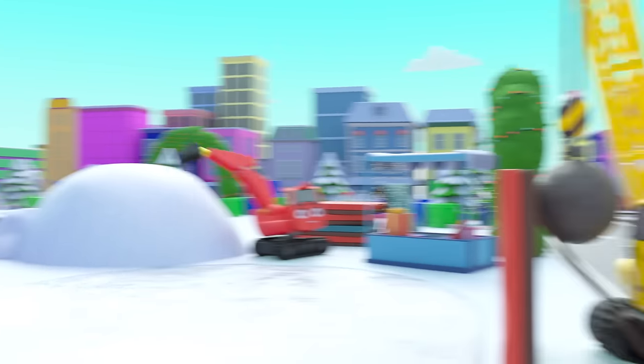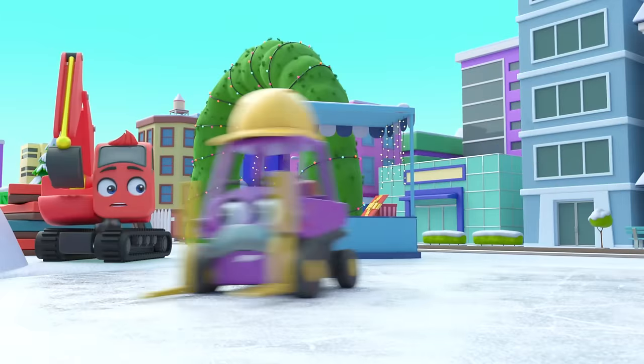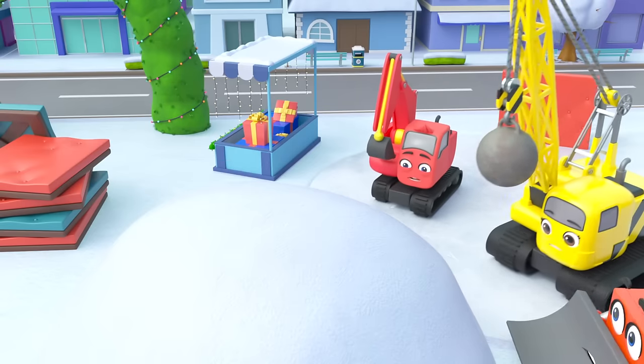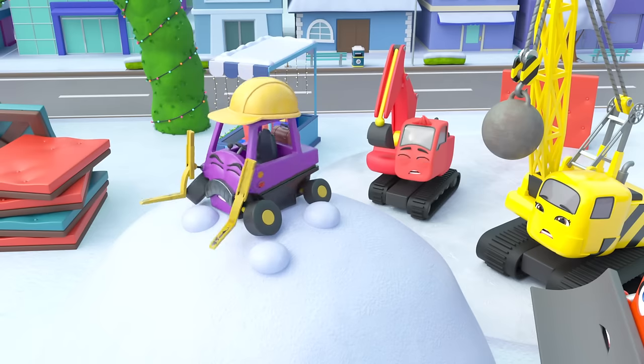But I think Digley has a plan. They can bounce him into this pile of snow. Dazey's bouncing him towards the snow pile. Whoosh! Is Mr. Rubble okay? Ah, there he is! Good job, everyone!